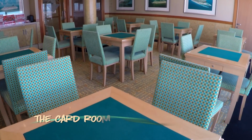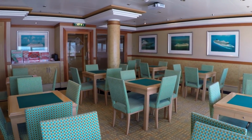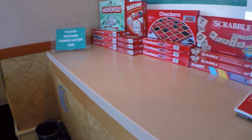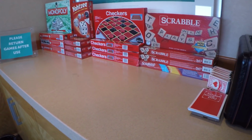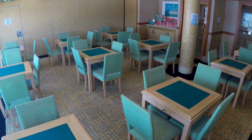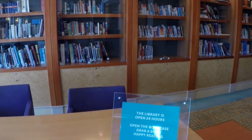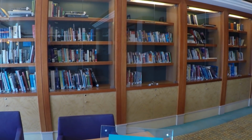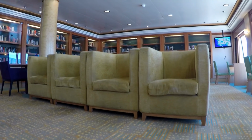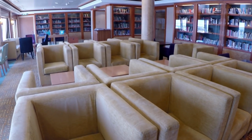This is the card room. It is the place to get your game on. They've got cards, checkers, Scrabble, and even Monopoly. If gaming's not your game, then perhaps you'd like settling down with a good book in the library. There's a nice selection here, and it seems like a comfy place to hang out on a sea day.